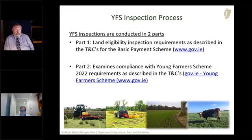Moving along then to the inspection process. The inspection is conducted in two parts. Part one is the land eligibility inspection requirement, as described in the Basic Payment Scheme terms and conditions. And part two is the interview, which examines the compliance with the Young Farmer Scheme, as outlined in the Young Farmer Scheme terms and conditions for 2022. Part two is the interview conducted on farm with the young farmer.